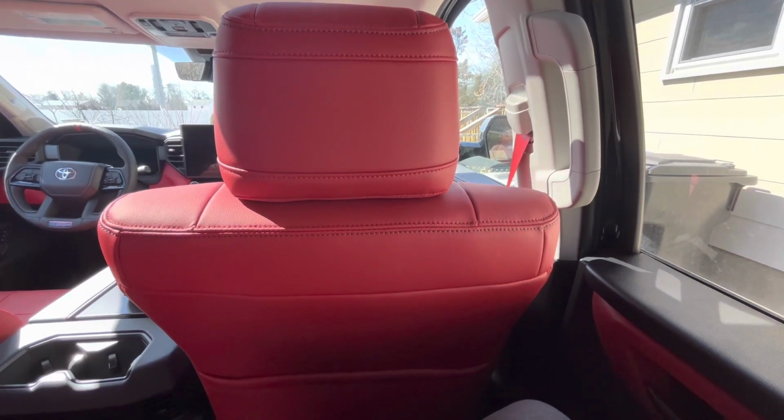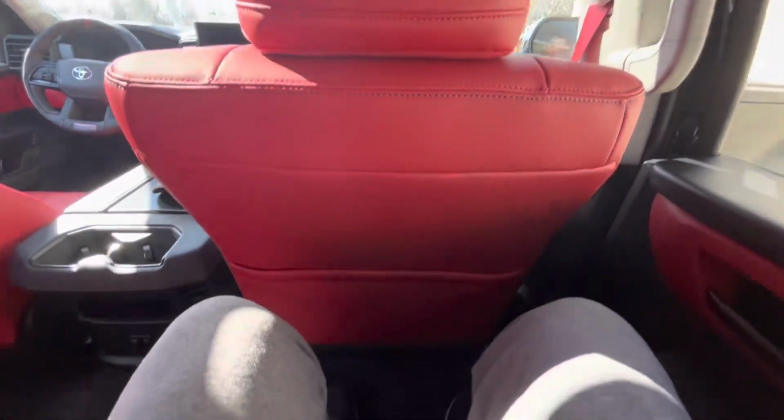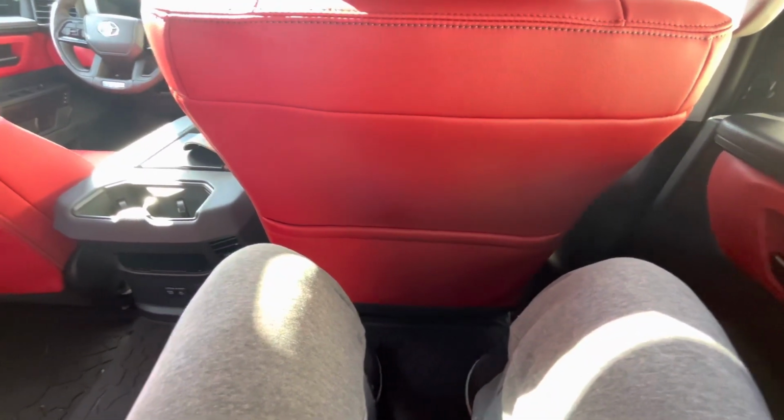My head is not touching, but I want to bring the camera back here and show you some of the things that you will deal with if you are someone who is a backseat passenger or have a lot of backseat passengers, such as cup holders. Is there a place to plug stuff in? Is it comfortable back here because they have shaved off a little room from last generation? Let's check it out. So I'll do the best I can with this camera phone to kind of show you how much space we have as far as the back seat goes.